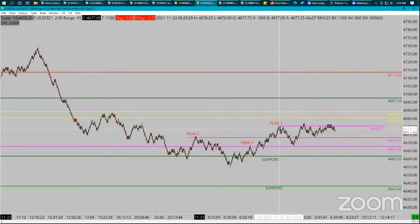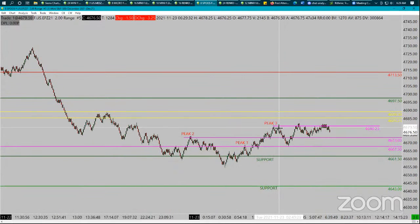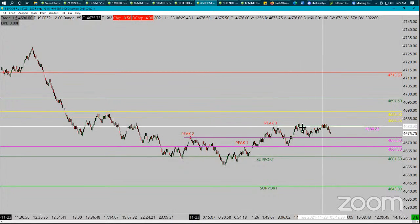But here's peak 3. You can see peak 3 is a triple area, and it shouldn't be confusing to you because we are in a downtrend. Why wouldn't you short this? I did. Yeah, this double top right here should have brought it down. It didn't, but that doesn't mean that this little double top doesn't want to bring it down. And it is. Where's it going to go?